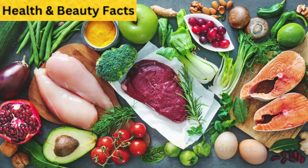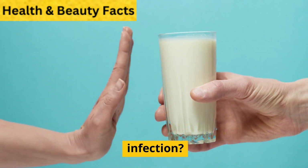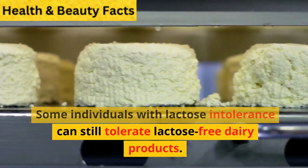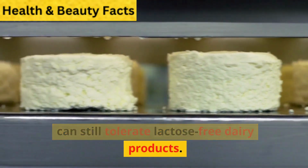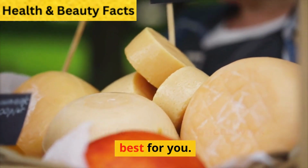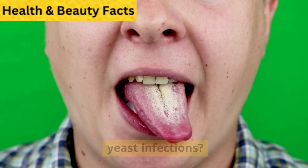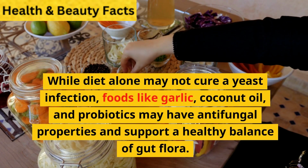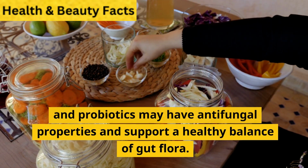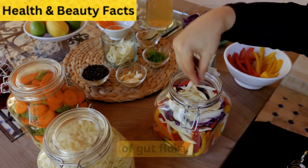Should I eliminate all dairy products if I suspect lactose intolerance during a yeast infection? Not necessarily. Some individuals with lactose intolerance can still tolerate lactose-free dairy products. Experiment to see which options work best for you. Are there specific foods that can help with yeast infections? While diet alone may not cure a yeast infection, foods like garlic, coconut oil, and probiotics may have antifungal properties and support a healthy balance of gut flora.